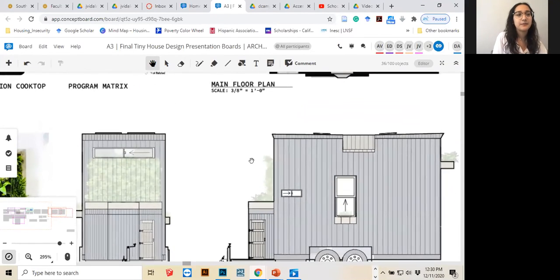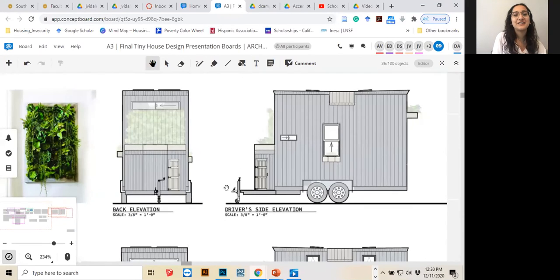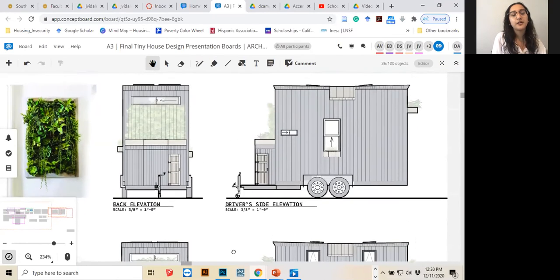And then my elevations. Well, for my elevations, you could see the vertical plant wall more clearly here, and it's on top of the utility room. And I really wanted to include a lot of plants in my design in the exterior because it's just something that brightens up a space and really makes it feel more alive and more comfortable. And it also has so many benefits for the environment as well.